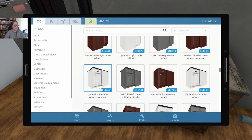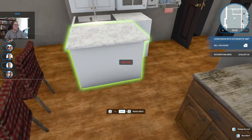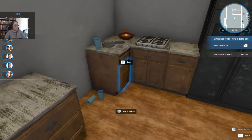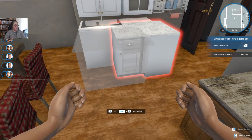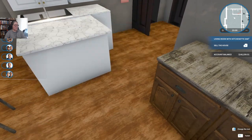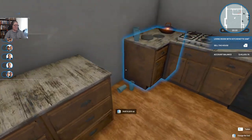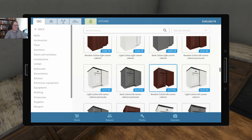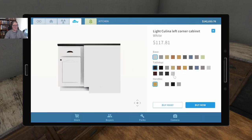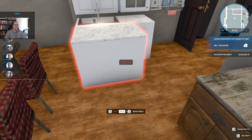I need one of these. Left corner, peninsula. Just pop that over there. So that's that thing. It should, if I flip it. Oh no, without the peninsula. Duh. Okay, left corner without left corner wall, left corner cabinet, this one. Okay, so what we're doing is we're just changing the color scheme slightly.